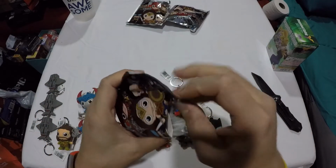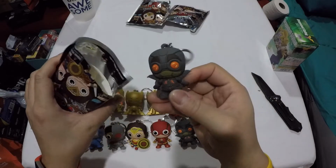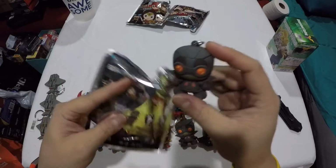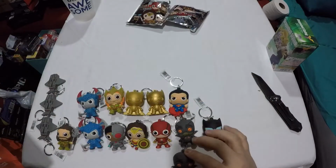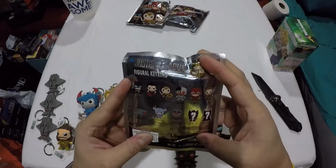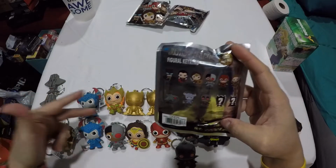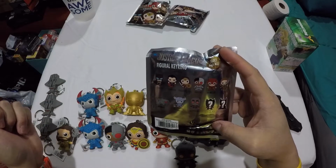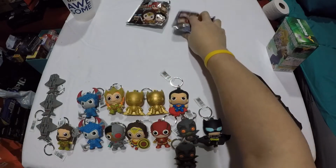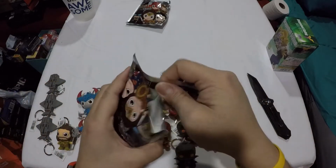Alright, our next one is... We're down to our last three, guys. Parademon. Okay, so we got another Parademon here. Our doubles are coming in because I think we got everybody already. We pretty much got the whole set here already. Like, literally. Even the exclusives. So, can't complain. Only thing I can ask for now is another Superman.